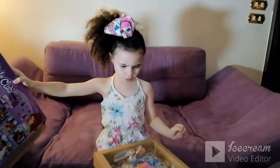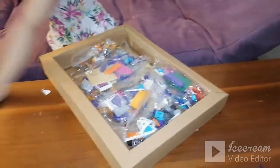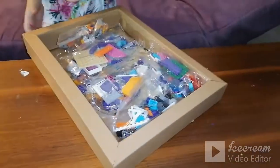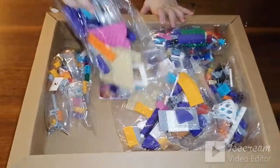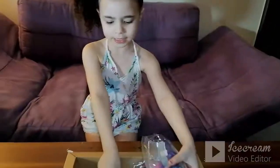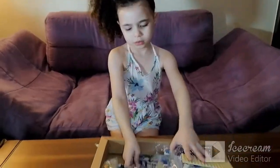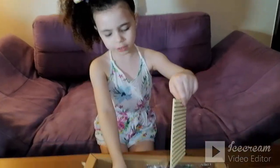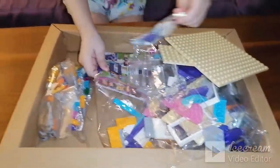Inside. Where's the catalog? Oh, there it is. Master. Now this is how it looks now. Wow. I want to see the catalog. There's pieces outside. Oh, another. Whoa! Holy moly, something opened.